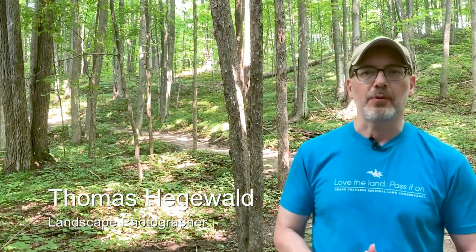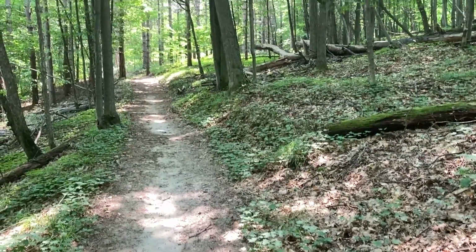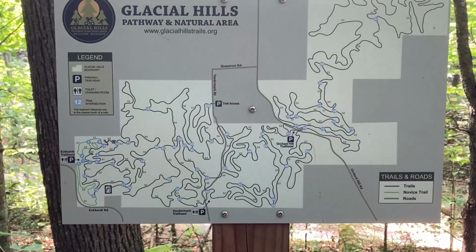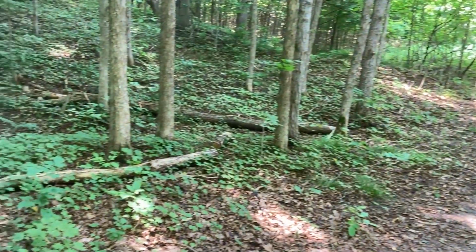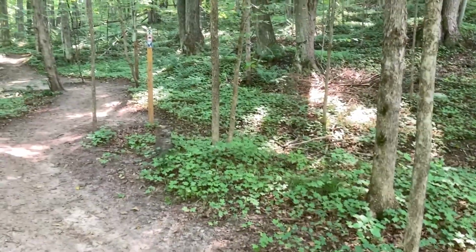Today I'm in Bel Air exploring the Glacial Hills Pathway and Natural Area. Not only does this natural area boast 765 acres that contain 12 distinct habitat types, there are also 30 miles of trails to use, and on those trails you might come across some of the 20 plus species of trees, 100 plus species of flowers, and 100 plus species of birds. There's so much to see, let's get started.